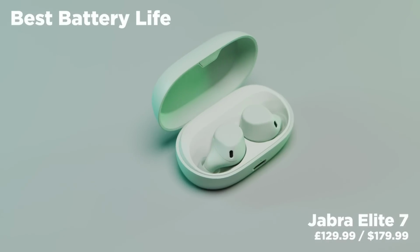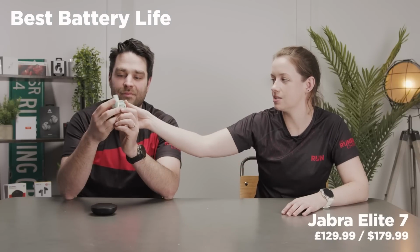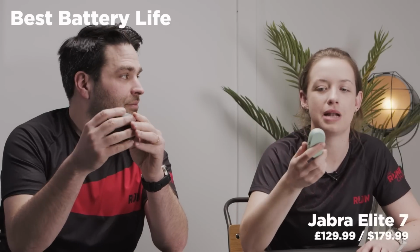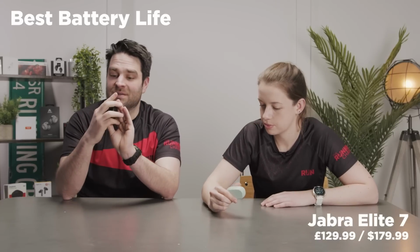They were very easy to connect to my phone as well. I stole them off Andy Badley, who had been using them previously. And the case is really tiny as well. Super, super small. And really nice colour as well, although you can get these in black if you don't want to be walking around with turquoise. And again, USB-C charging for both of these, which makes them fantastic.